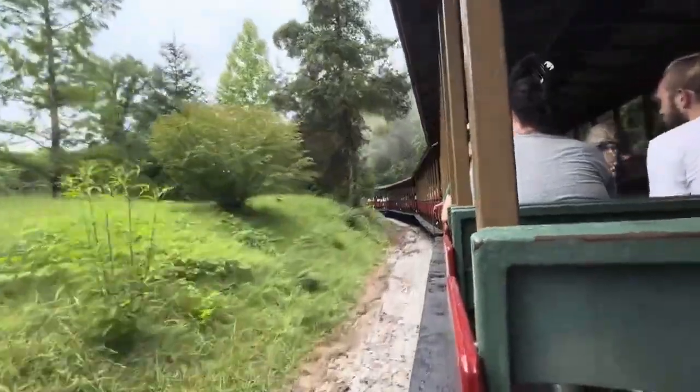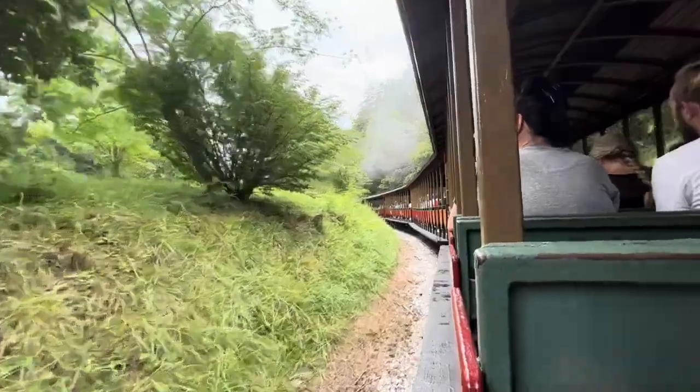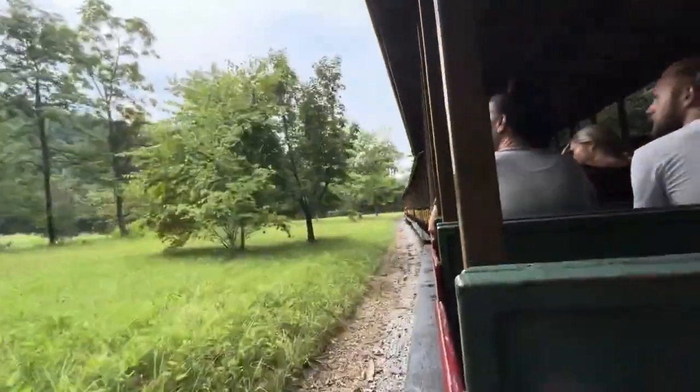Hey, up there on top of the mountain is a big house up there. I bet you can't guess who lives in that big cabin up there on that mountain. It's a rental cabin. If you said Dolly, that's wrong. We don't know who lives up there. It's a rental cabin. Yep.